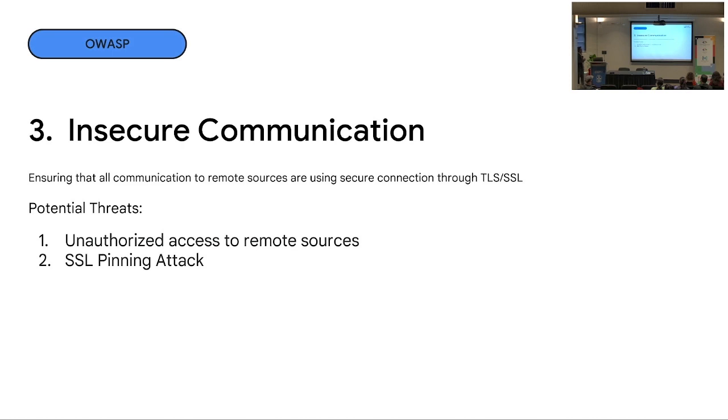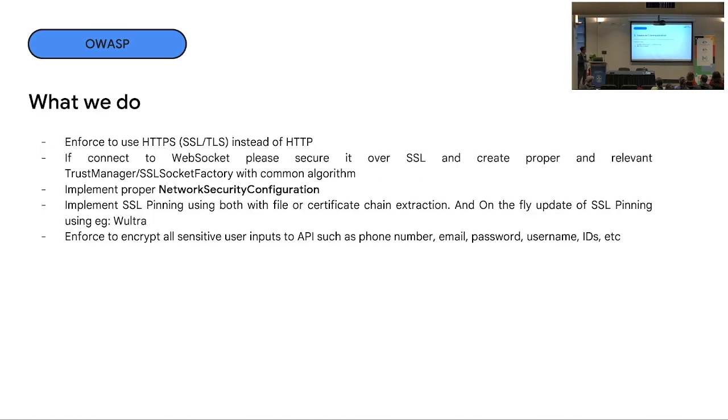In secure communication, ensure all communication to remote sources uses a secure connection through SSL and TLS. Don't use HTTP. Use SSL and HTTPS. The potential threats are unauthorized access to remote sources and SSL pinning attacks. Enforce HTTPS whenever you are using HTTP. Even if you are using WebSocket, please ensure that it is under SSL.